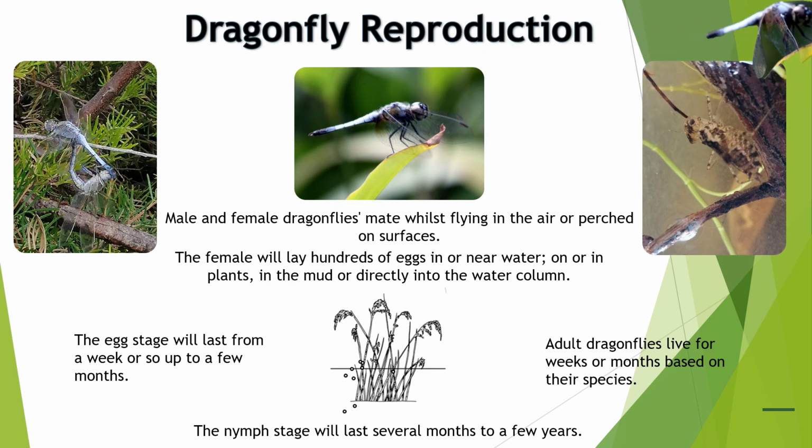This process of reproduction in dragonflies is a vital aspect of their life cycle, ensuring the continuation of their species and contributing to the ecological balance of their habitat.